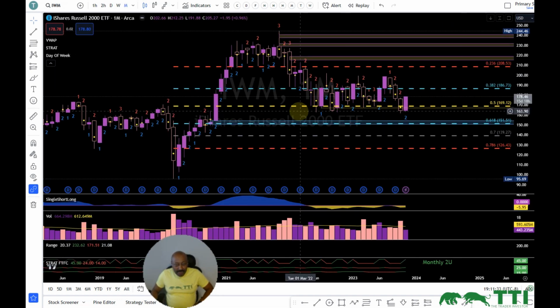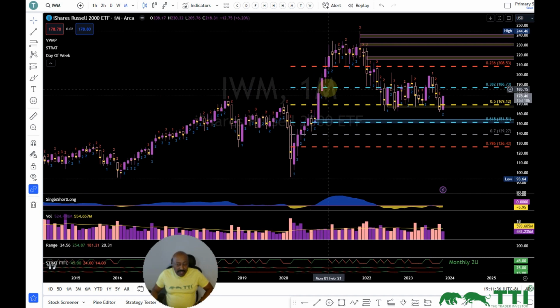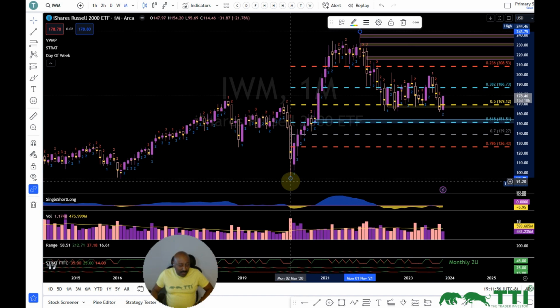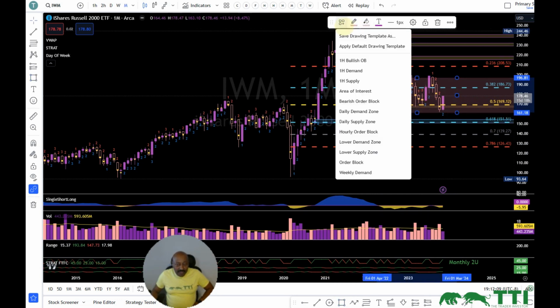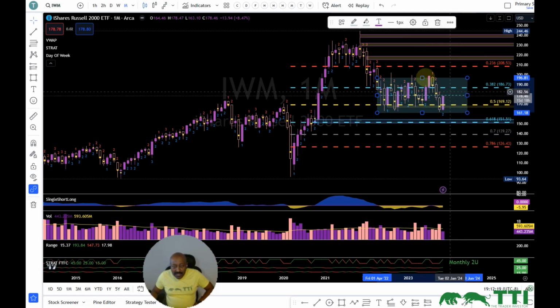Just real quick, if we look at IWM, it's kind of in a strange spot. After that downturn, it did have a nice move up, but now it's struggling to capture the all-time highs or heading back that way. We're still around that 50% retracement from the COVID low to the high that was formed post-COVID. We're still hovering around that 50% retracement continuously. We're continuously in that zone there. I created an area of interest. So this area here.